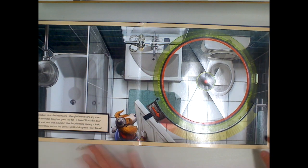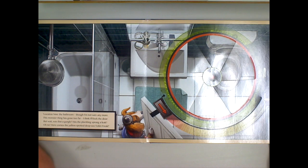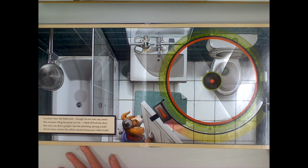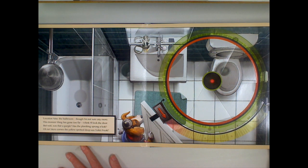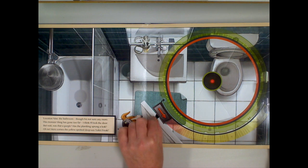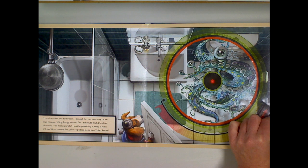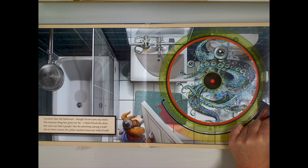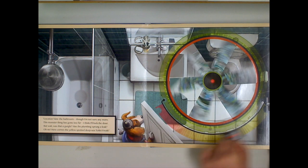Next one. I think the perspective drawing of this is beautiful. Just neatening up. Location 9, the bathroom. Though I'm not sure anymore. The monster thing has gone too far. I think I'll lock the door. But wait, was that a gurgle? Has the plumbing sprung a leak? Oh no, here comes the yellow spotted deep sea toilet freak. 2, 3.